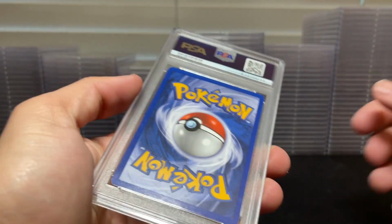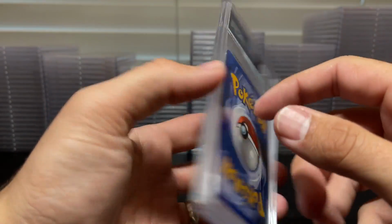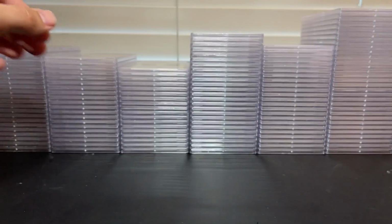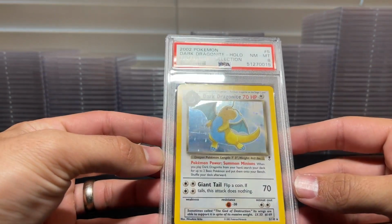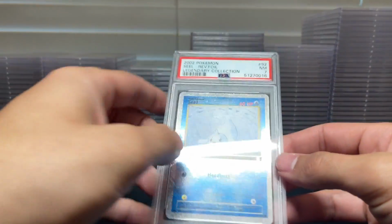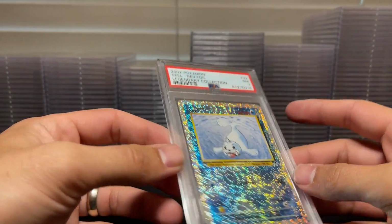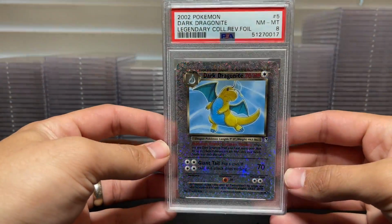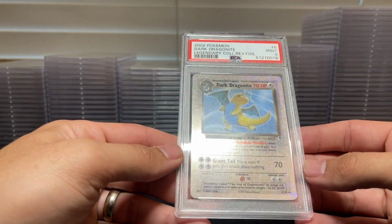This got a 5. I don't know what's up with this. There's like a dent or something on the back. So 5, that's obviously disappointing. Legendary Collection, Dragonite. That's an 8. Legendary Collection Reverse. This is a 7. Here's another Dark Dragonite. That's an 8 from Legendary. This is not bad. Here's a 9.